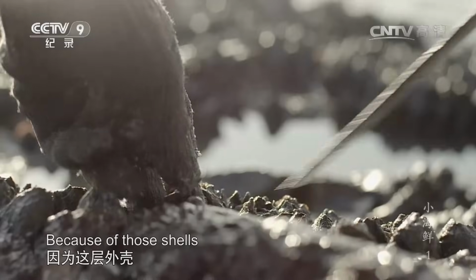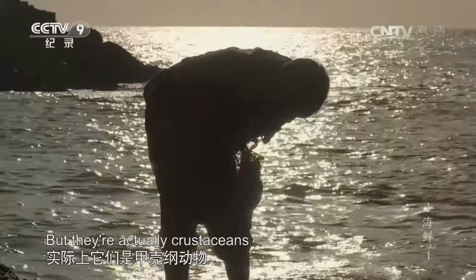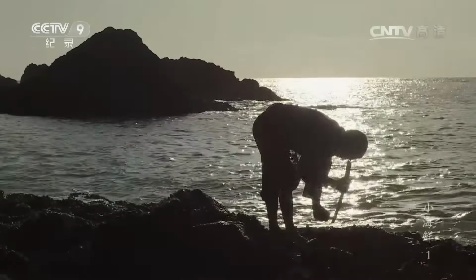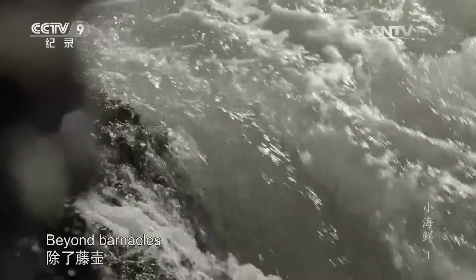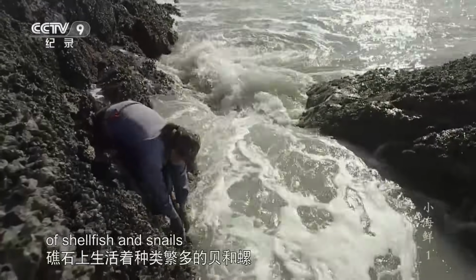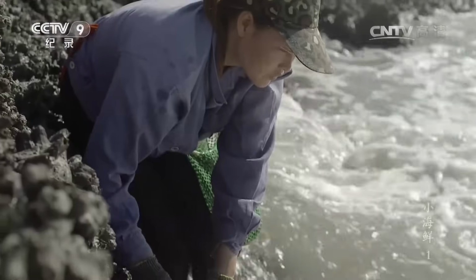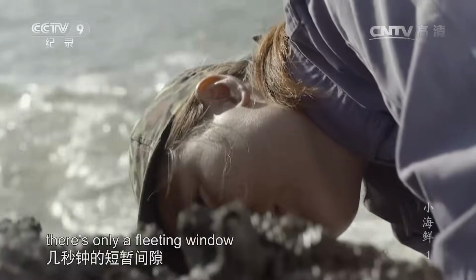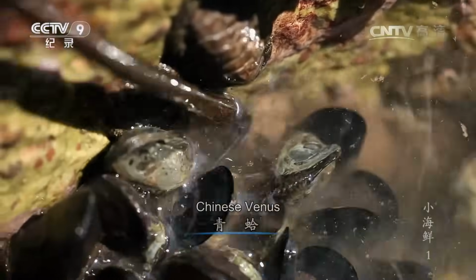Because of those shells, barnacles are often mistaken for shellfish. But they're actually crustaceans. Much closer to shrimp and crabs. Beyond barnacles, the rocks are home to a whole collection of shellfish and snails. As the tide rushes in and out, there's only a fleeting window. And Lin needs to make the most of it.